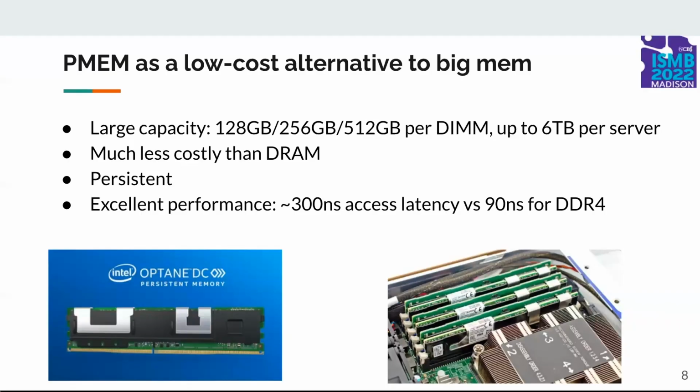Thanks, Zhong, for the introduction. In this work, we will focus on persistent memory, or PMEM. PMEM is one of the most promising candidates that serve as a low-cost alternative to expensive DRAM.